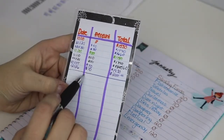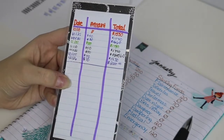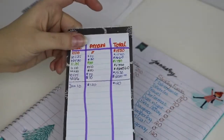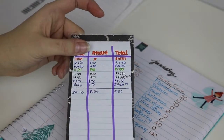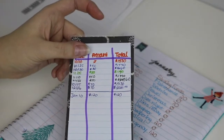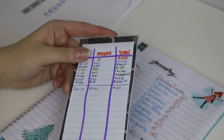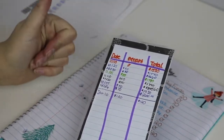So again, I'm just going to put date, amount, and total, and I did put the line there, and I did hit my savings goal of $2,000, so that's really exciting. This year I really want to focus on saving, but I also want to focus on making memories for the year and cherishing the time that we have spent together and whatnot. So this year I'm really going to try and focus on this, as well as focusing on, you know, your mental health, your well-being, family and friends. So for 2020, that's what I'm manifesting this year.